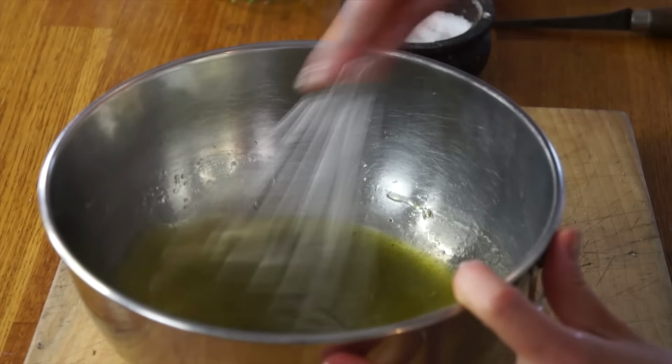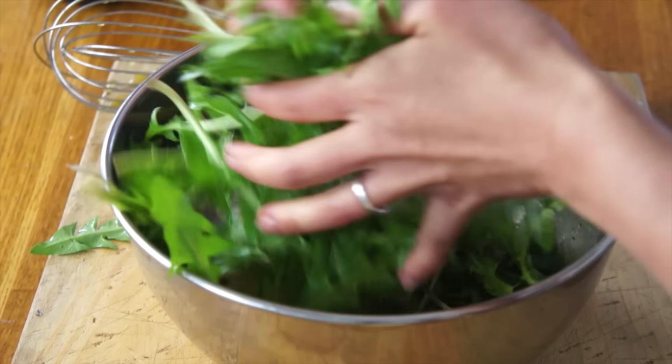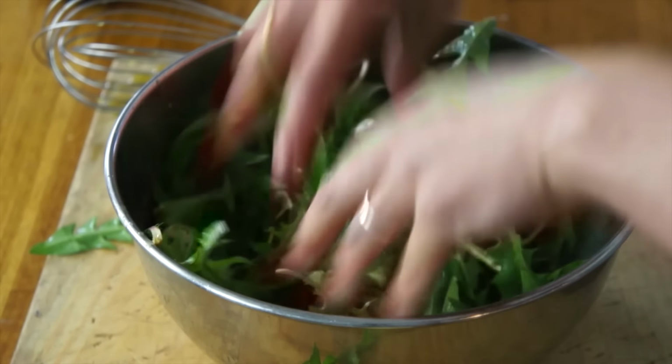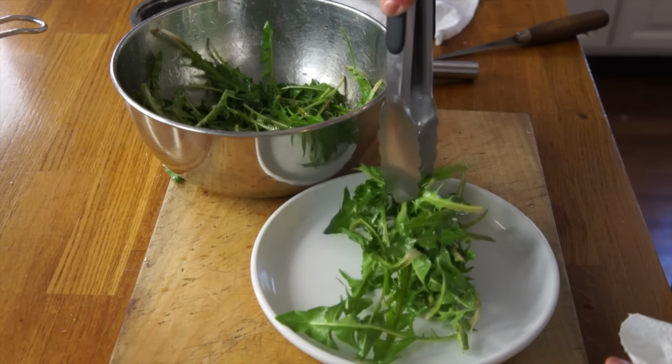So I'm gonna whisk this up a little bit. Now I'm gonna add my greens. What I found very charming is Clara says just to use your hands to mix the salad. She's like, they're the best. So my hands are nice and clean. I'm just gonna toss my salad. Oh, it smells so good. Now I'm gonna use some tongs. Just wash my hands.